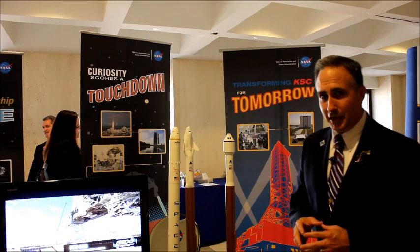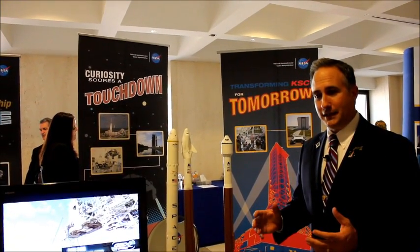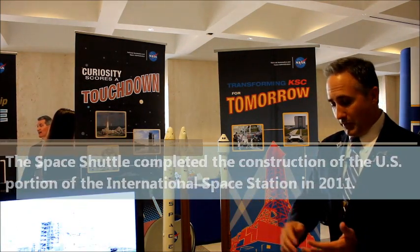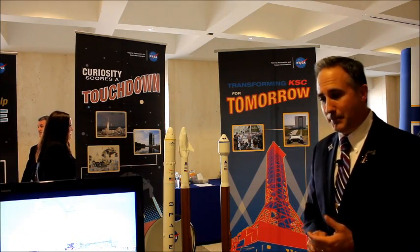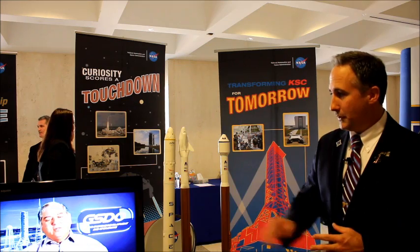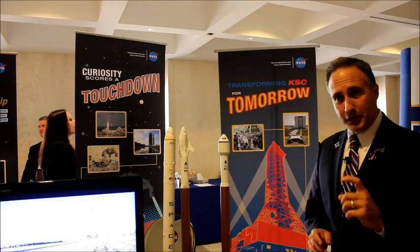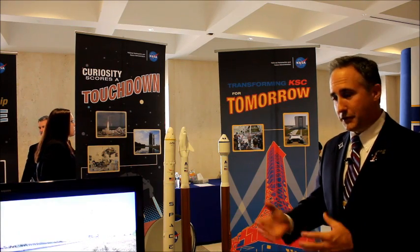Space station really is the legacy of the space shuttle, and it's been completed, outfitted, and it's entering the era of utilization. And so between commercial cargo vehicles supplying the science and the materials up and back with SpaceX and Orbital, we're now working to get a commercial crew to get our astronauts to the space station.